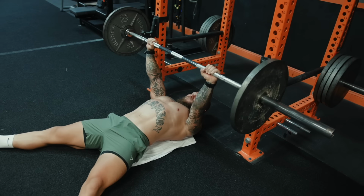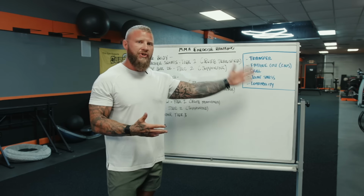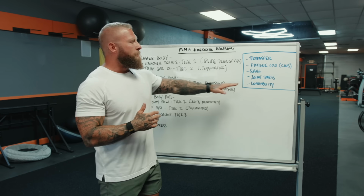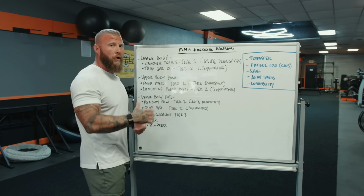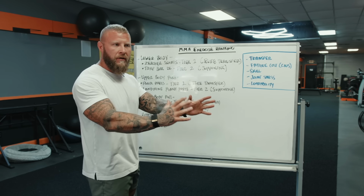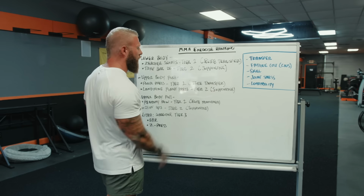The skill acquisition, you don't necessarily need to have too much skill to get this done. The joint stress is somewhat minimal, but the loadability is high, right? So we can make sure that we can increase that load over time. It's a good press variation for the combat sport athlete. That's why I'm putting it here on tier 1 for elite transfer.